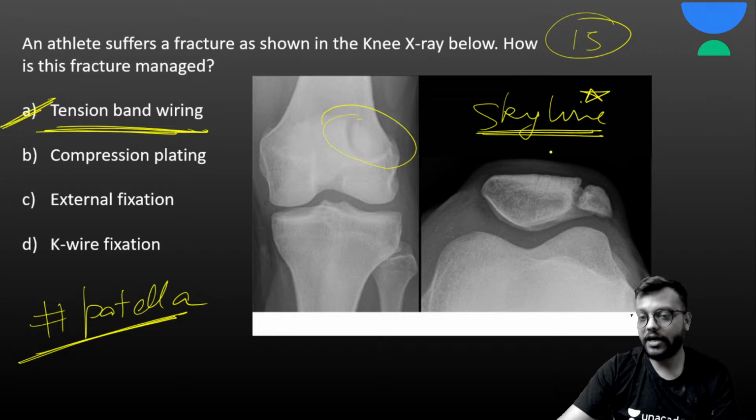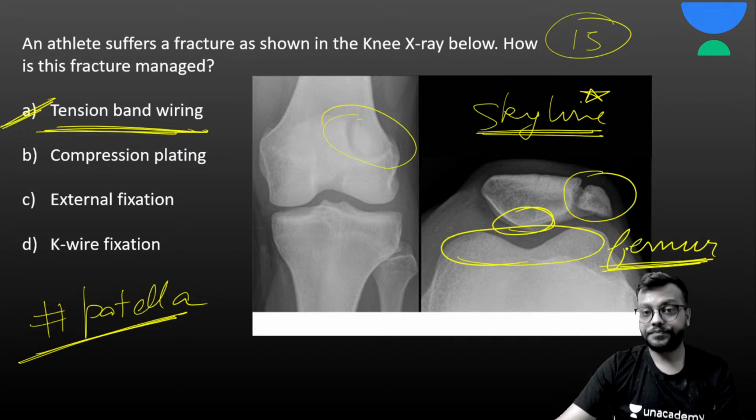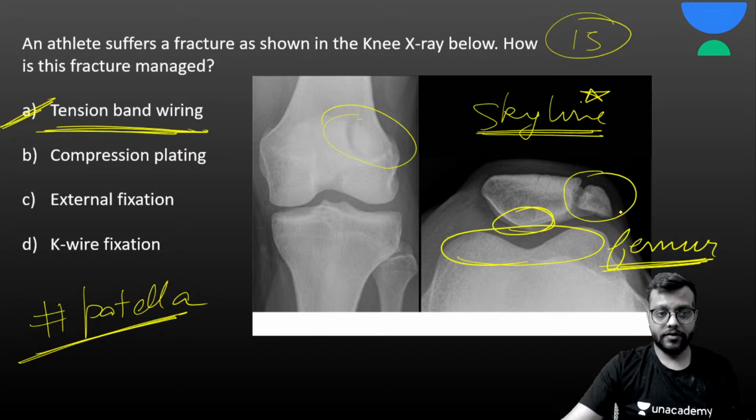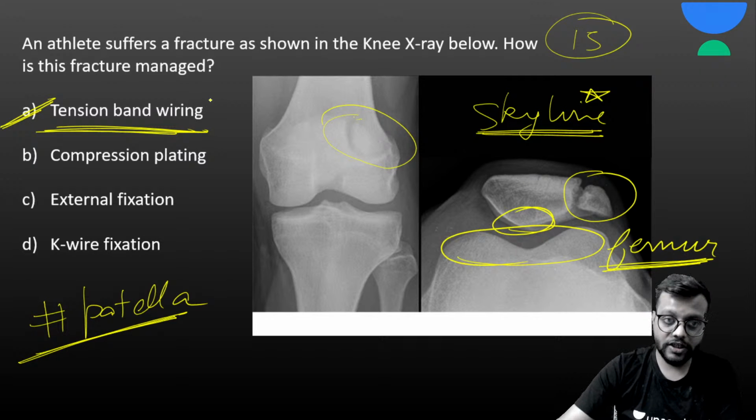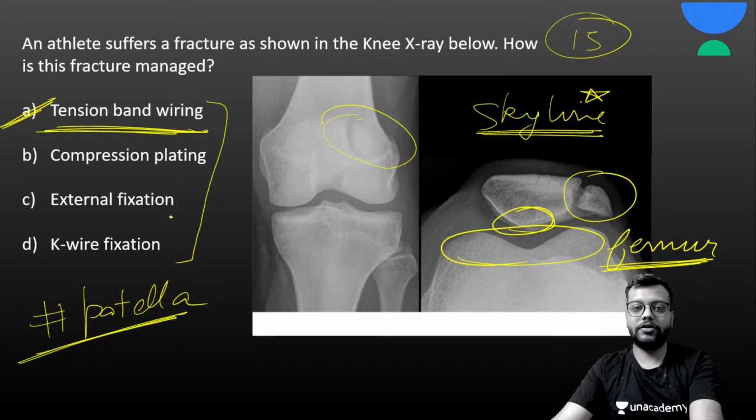Here you can see patella. This is the osteochondral part of the patella. This is your femur. So if it is undisplaced or a two-part fracture, conservatively it can be managed, but the treatment of choice for this question, because conservative management is not in the options, is the tension band wiring or the TBW.